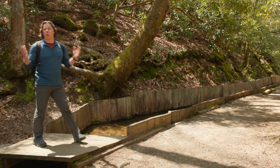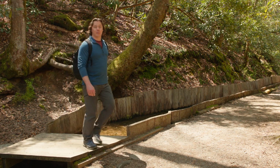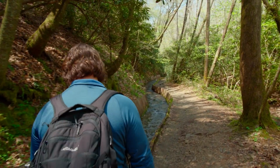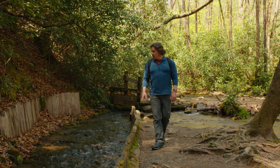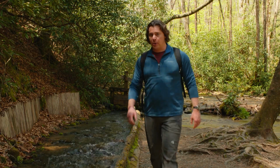So how does this important mill harness the power of water? To answer that, we're going to go and see for ourselves. It all begins at the water source, Mingus Creek. This continuous flowing water is what powers the mill to do its job.